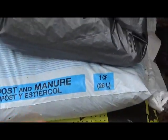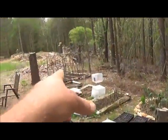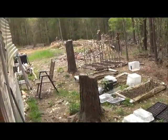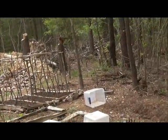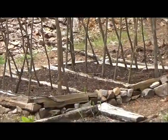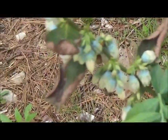Black cow manure, compost manure. Those three are mixed together over there, so it has built-in fertilizers. But once the plants get taller and start to sprout, I'll go over it with some eggshells and some fertilizer. Eggshells are good for the tomatoes, against blossom end rot. They'll get sunshine. Blueberries are starting to blossom out.